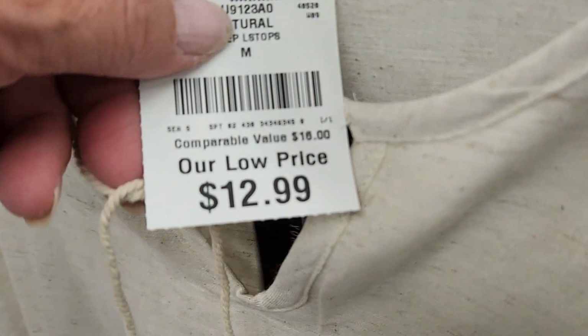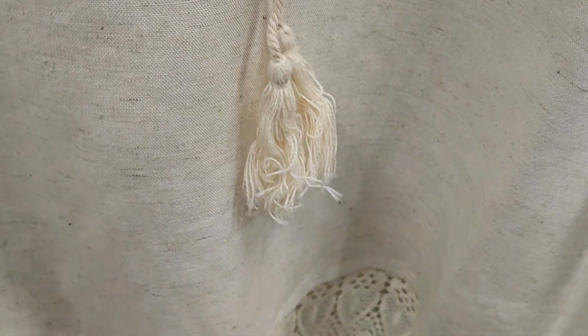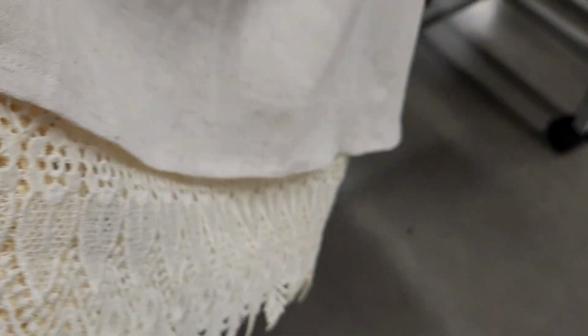Now, here's another linen shirt. This one was only going for $12.99. And I will show you what this looks like. I'll back the camera up just a little. And it has like this French lace down at the bottom. That's so pretty. And let me pull it off the rack, and I'll turn it around so that you can see it a little better.